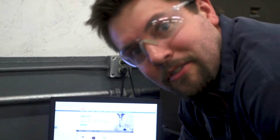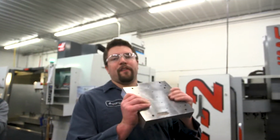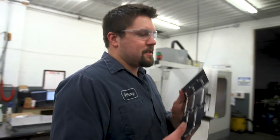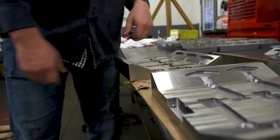Let's look around on this thing. Maybe I shouldn't be touching this. No, that's fine. I saved it. I mean, I figured steel would have some weight to it, but just this little mold right here, I'm guessing weighs 30 pounds. It'd be a good workout, moving these around all day.